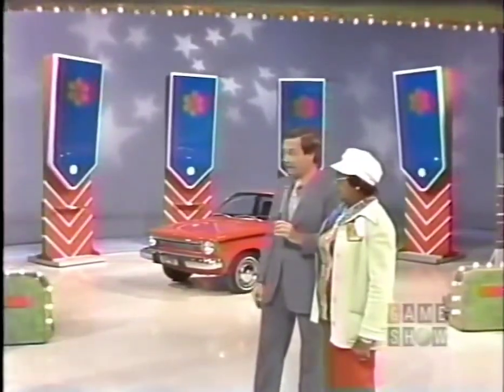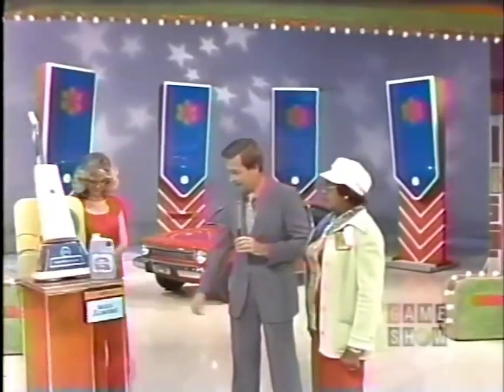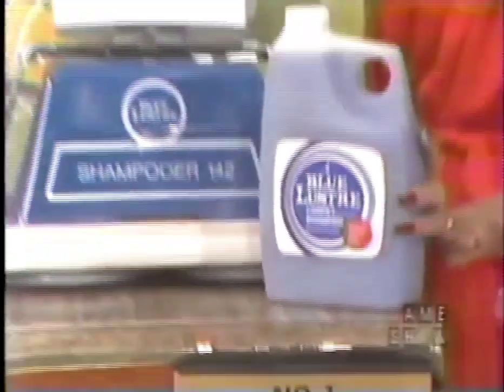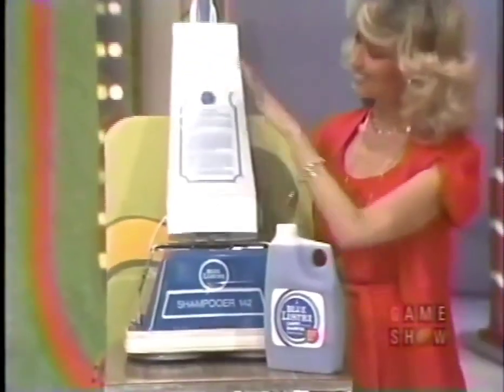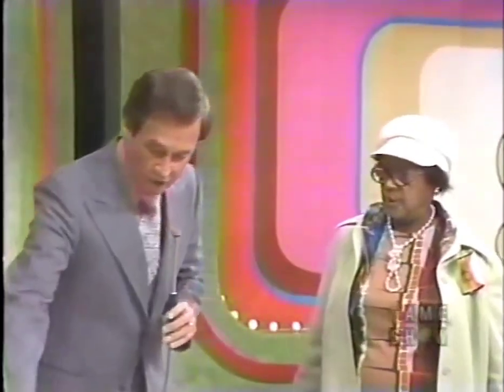Now, bring the first prize out here. You can win this prize at the same time that you win a choice of the five price tags. Johnny, tell her about this, will you? It's Blue Luster Carpet Shampoo for soft, clean carpeting. And to help make shampooing easier, the Blue Luster Carpet Shampooer can also be rented. Now, to win that prize and to win a choice of the five price tags, you must tell me whether $59 is a true or false price for that prize. It's false. You say it's false? You are wrong. It's true.